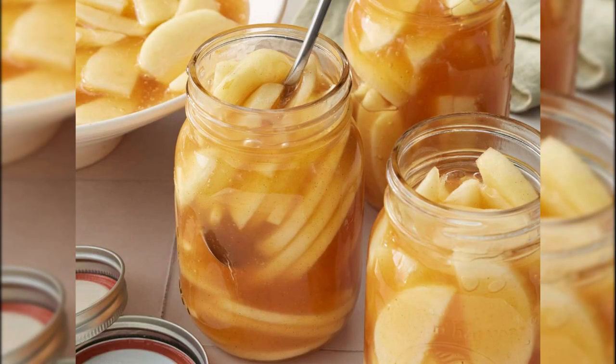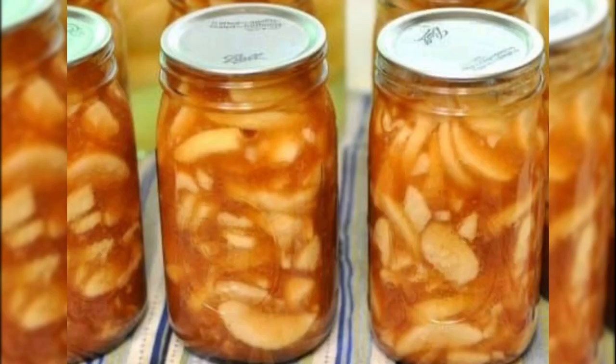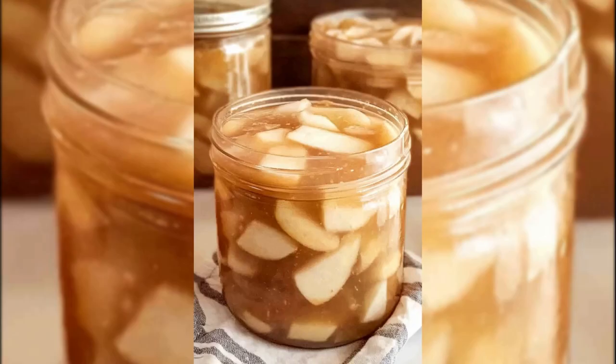Number 21. Pie filling in jars. When fruit trees are heavy with harvest, Amish cooks get busy preparing pie fillings to enjoy long after the last apple or cherry falls. The fruit is peeled, sliced, and mixed with sugar, spices, and thickeners like flour or cornstarch. Once cooked down to a rich consistency, the mixture is ladled into sterilized jars and sealed using traditional canning methods.